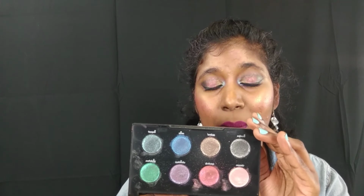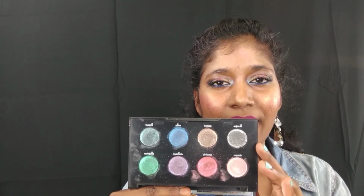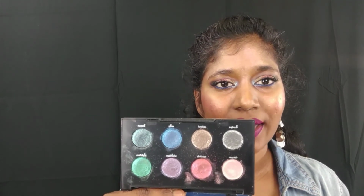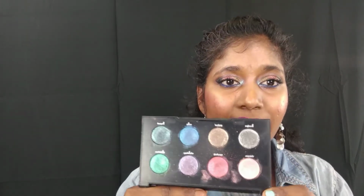So this is actually an expensive palette. To be honest, I did not pay $1 for this palette. I had gift cards, and we had a party and we had gift cards, so I ended up using the gift cards on this palette. So I did not pay anything for this. But I really like this palette, and as you can see, I have already a review on this palette up.